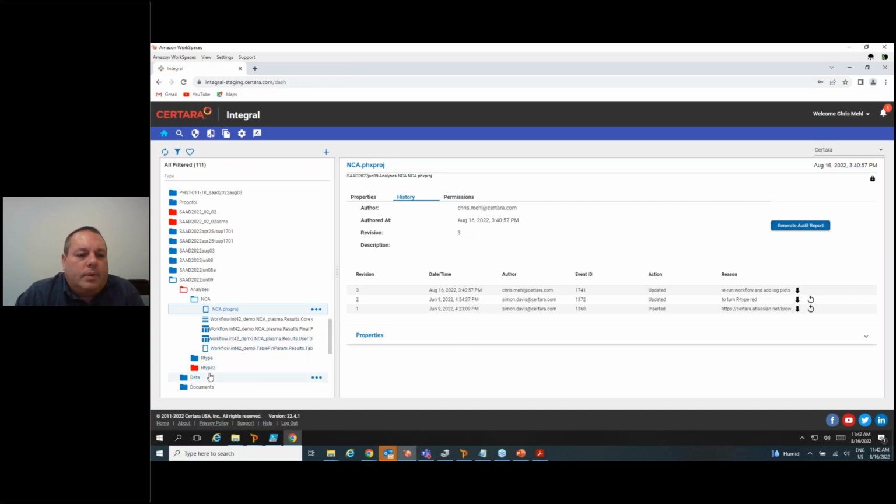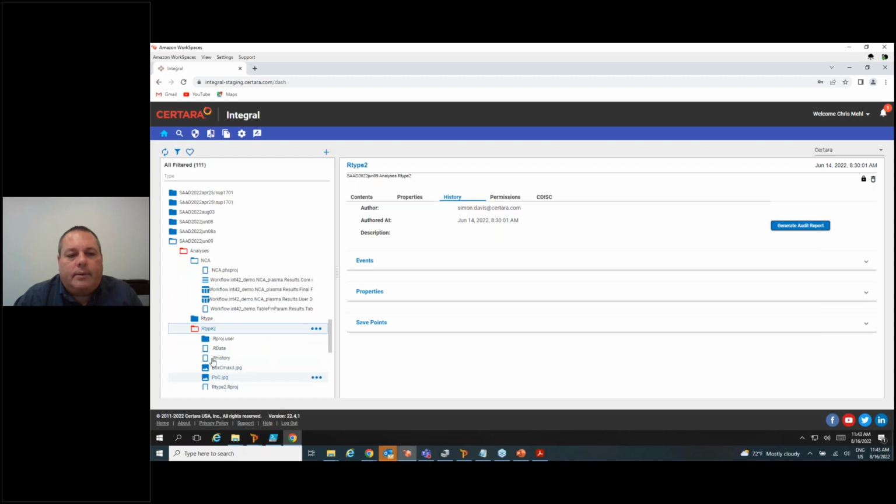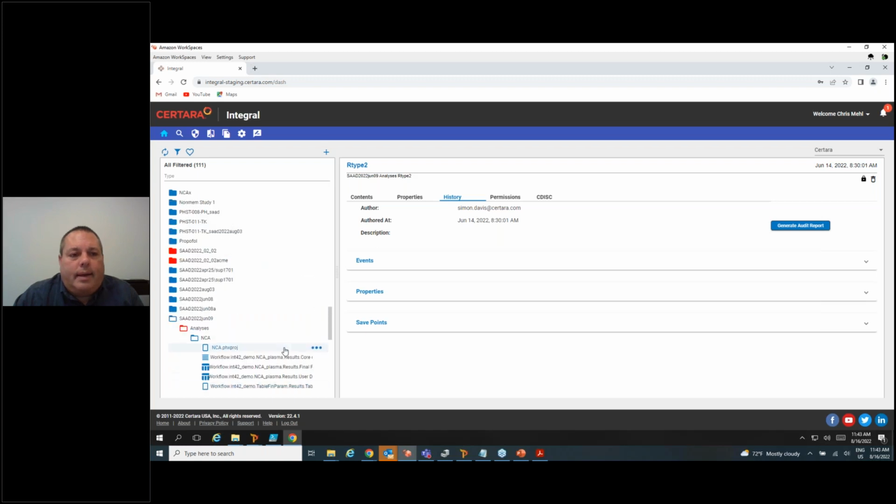You might have noticed one of these other analysis scenarios turned red. The reason is probably because this is an R scenario that depended on the NCA results. Since I updated those, this analysis is now out of date. So all the user would have to do is rerun this R analysis, and it would get refreshed and up to date. Okay, so that's an example of going back and forth with Integral and Phoenix.